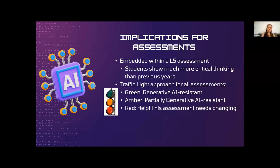So what we did was we also actually evaluated all of our assessments across the program. And we did this at the beginning of the year to see, are we in trouble here with our assessment? And we used a traffic light approach. So we rated the assessments green if they were generative AI resistant. And this was generally things like on-campus invigilated exams. So students are sat there in an exam hall, or our students do their exams online with a lockdown browser, so they can't access the internet or anything like that.